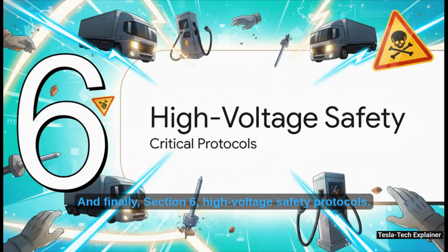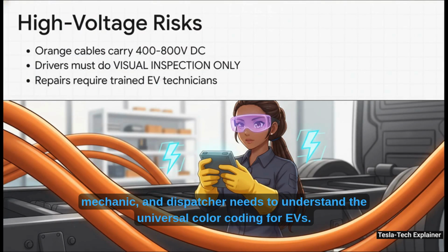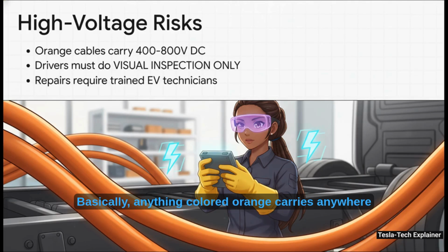And finally, Section 6, High-Voltage Safety Protocols. This one is absolutely crucial. Every driver, mechanic, and dispatcher needs to understand the universal color coding for EVs. Basically, anything colored orange carries anywhere from 400 to 800 volts of direct current power. Guys, that is a fatal electrocution risk.